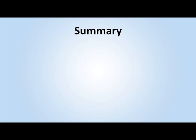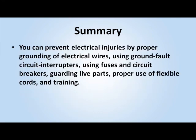You can prevent electrical injuries by proper grounding of electrical wires, using ground fault circuit interrupters, using fuses and circuit breakers, guarding live parts, proper use of flexible cords, and training.